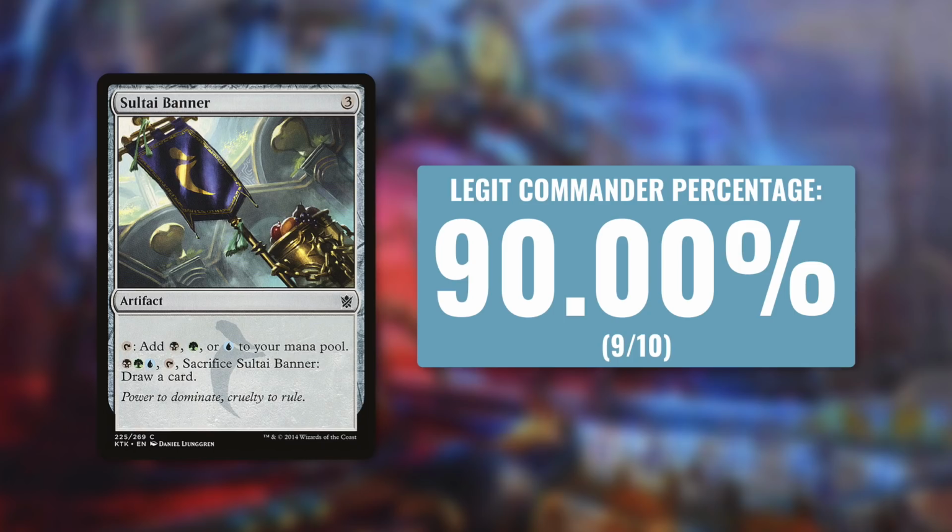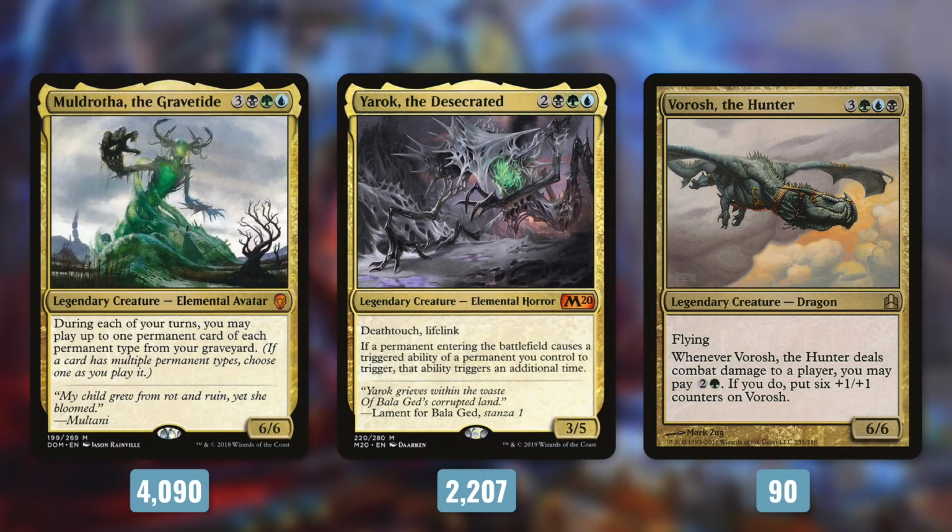Anyway, there are 10 Sultai commanders out there, and only one of them isn't legit. So 9 out of 10, we get 90%. That's a high legit commander percentage. So let's take a look at the spread of Sultai commanders. Well, Drotha is definitely at the top at 4,090, and it's one of the most played commanders of all time. There's quite a big gap between that and Yarok, which still sees a ton of play with 2,207 decks. And then poor Vorosh the Hunter isn't quite legitimate, just missed it by 10 decks.